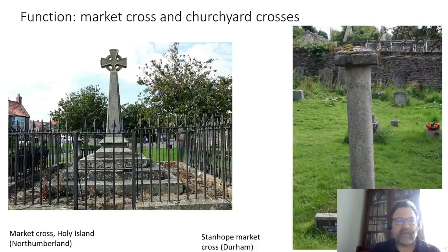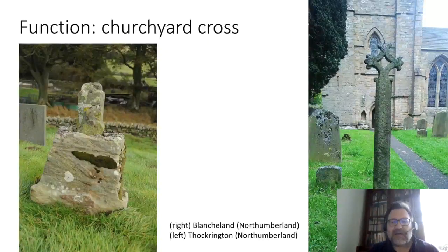And this leads us on to our final group of medieval crosses, the crosses which were actually erected deliberately within churchyards. So on the right we can see a very fine cross erected in the churchyard at Blanchland. We've got traces of another one, in this case in Thockrington in Northumberland. Sometimes, and we've already seen an example of this from Alnham, there are cross bases placed in the churchyards, and sometimes there's documentary evidence which seems to suggest that probably they were originally placed somewhere else out in the landscape. So not every single cross or cross base in a churchyard was originally placed there.